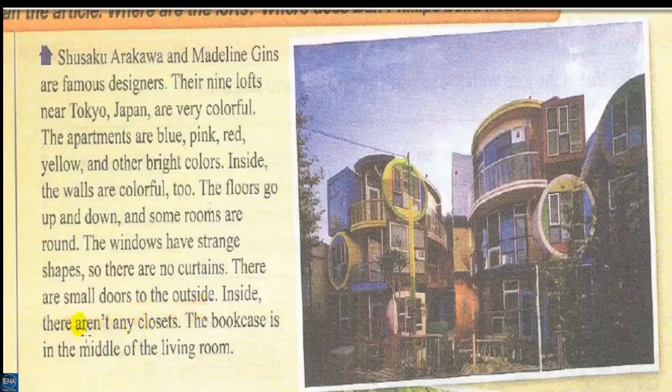Inside the houses, there aren't any closets. The bookcase is in the middle of the living room. Here in this design, the bookcase is in the middle of the living room.